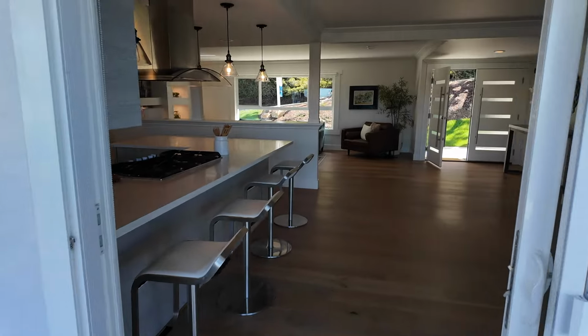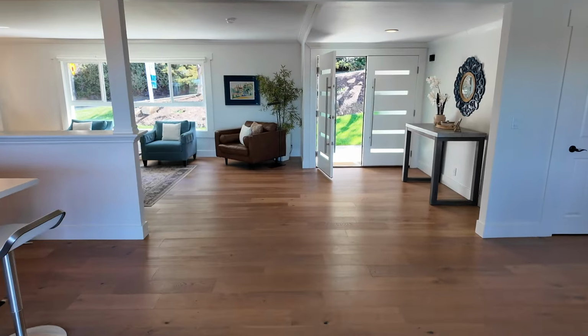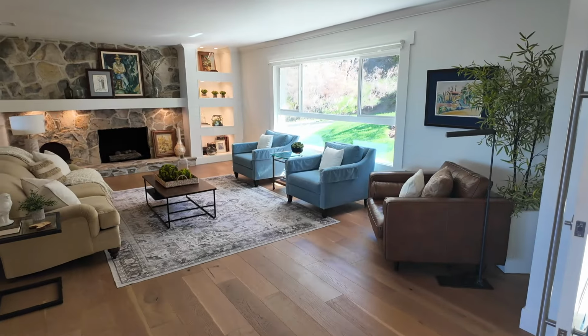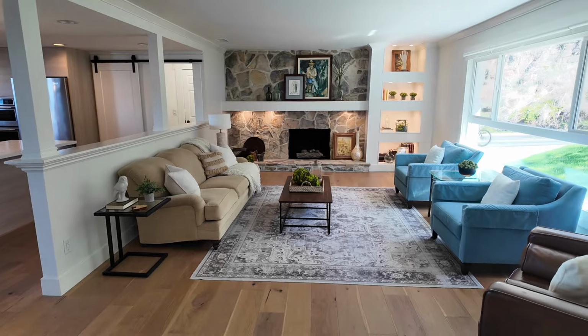So let's jump back into the house here. Probably can tell right away, open floor plan, open concept. It's kind of what people are looking for these days. Being able to host and entertain makes it easy. This living room is pretty substantial in size.